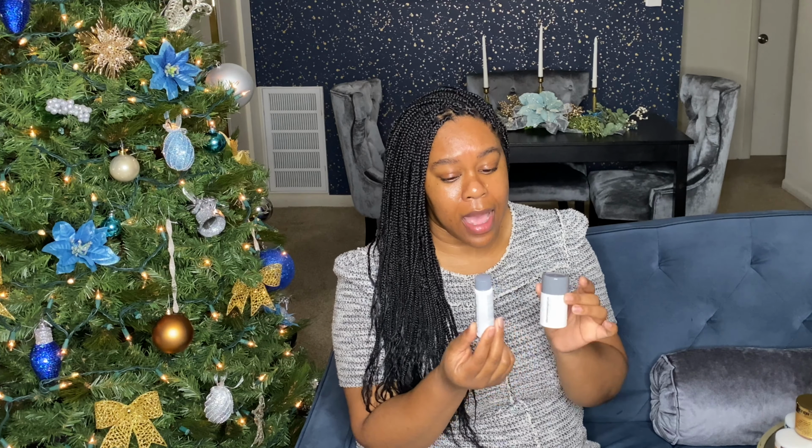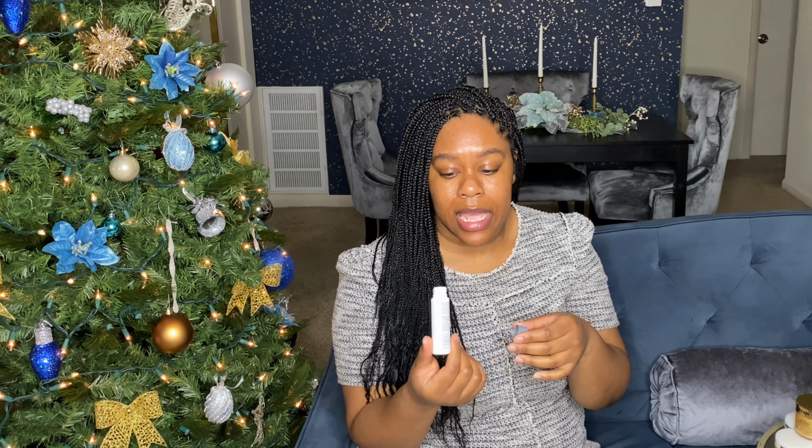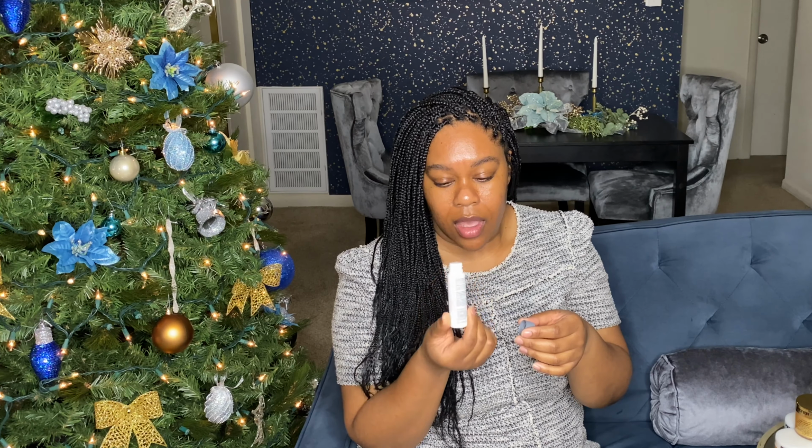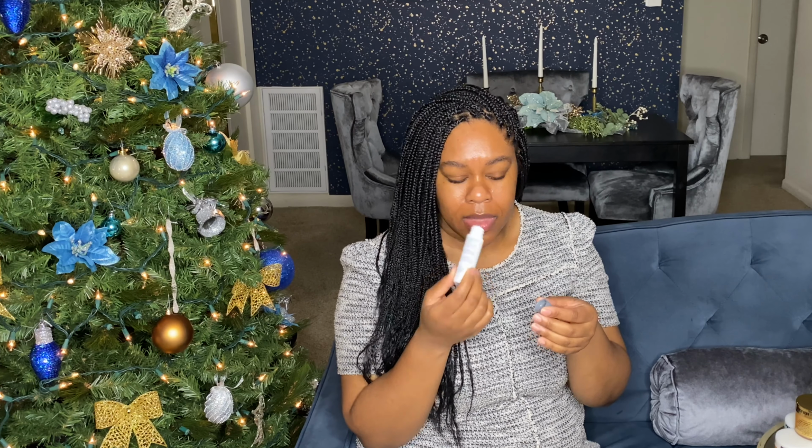The pre-cleanse, like I said, it's an oil, and it doesn't have a fragrance, like a perfume fragrance, but it does have a scent. Strangely enough, it almost smells like kerosene or like an oil that you would use to burn something. But it's not like they added a fragrance to mask the smell of the product. I have sensitive skin and it hasn't bothered me.